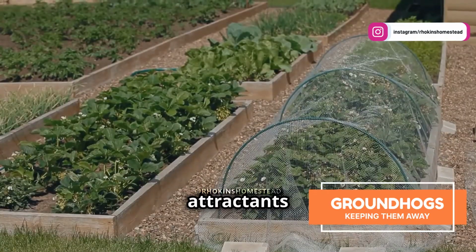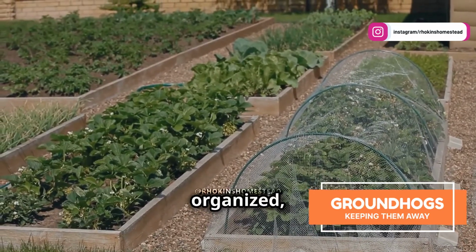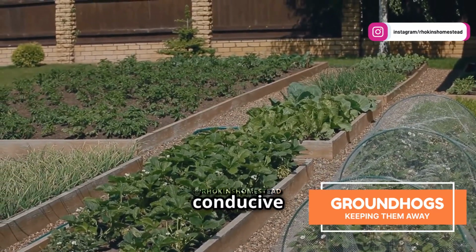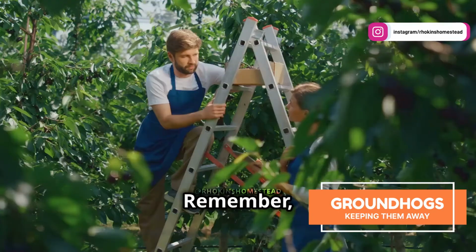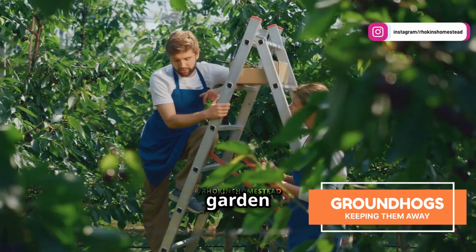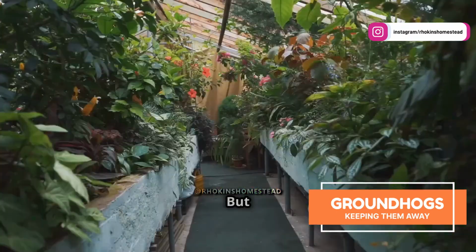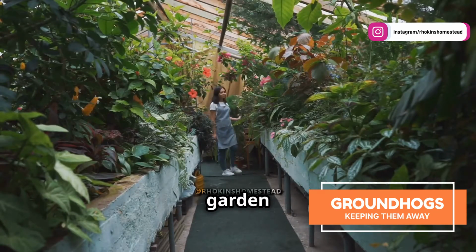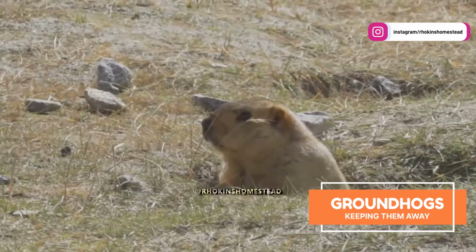By removing attractants and keeping things neat and organized, we're creating an environment that's less hospitable to groundhogs and more conducive to thriving plants. Remember, gardening is an ongoing process, and maintaining a clean and tidy garden is an important part of that journey. But trust me, the rewards of a healthy, productive, and groundhog-free garden are well worth the effort.